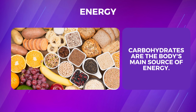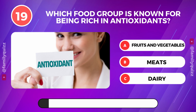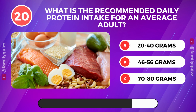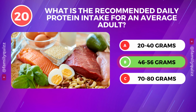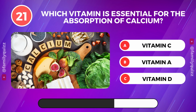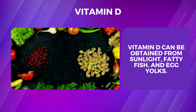Carbohydrates are the body's main source of energy. Antioxidants help to protect the body from harmful molecules called free radicals. Protein needs can vary based on factors like age, sex, and level of physical activity. Vitamin D can be obtained from sunlight, fatty fish, and egg yolks.